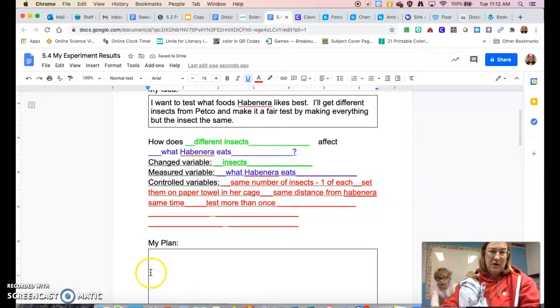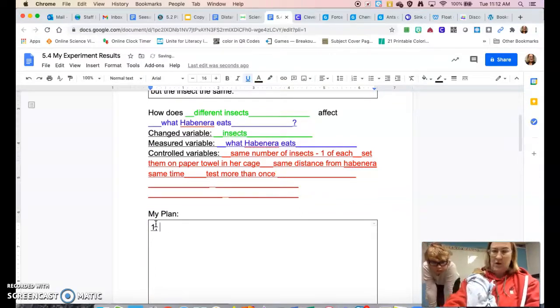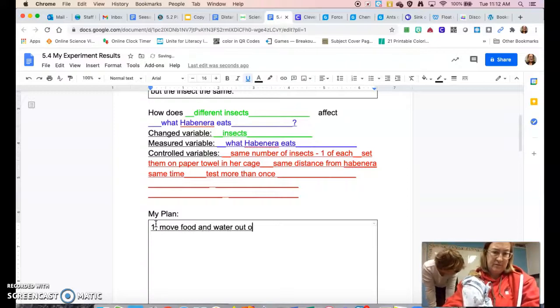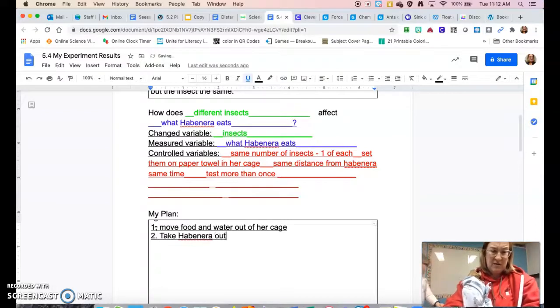Okay. So for your project, you would be filling in your ideas, but these are Miss Bush's ideas. Here's my plan. Step 1, I'm going to move all food and water out of her cage. This is just my idea. Step 2, maybe I will take Habanera out, and then you can place the mealworm. That'll make it a fair test.